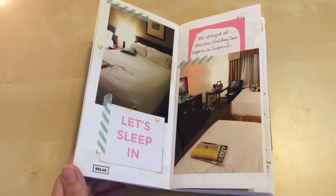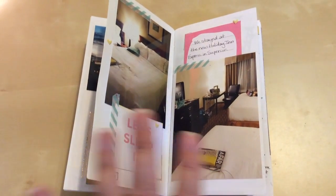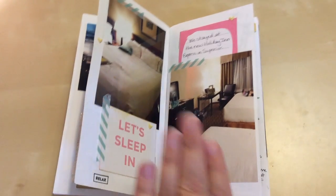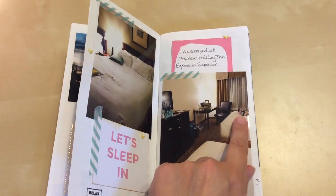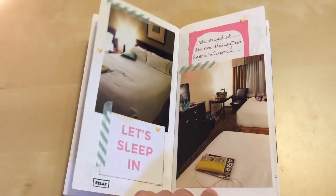We stayed at a brand new hotel, so we wanted to make sure that we had pictures of that. So we were up there for a scrapbooking event. So we went and did that, then went to our hotel, dropped our stuff, checked in, and then went out again. So here's my friend. Those are her feet. She's resting just a few minutes before we went out again.